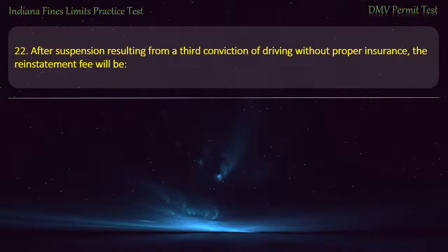Question 22. After suspension resulting from a third conviction of driving without proper insurance, the reinstatement fee will be $150, $200, $250, $300. Answer. $300.